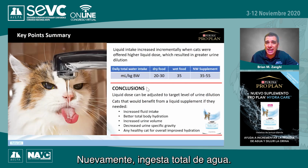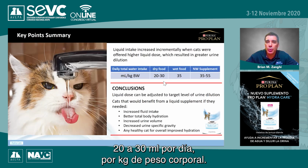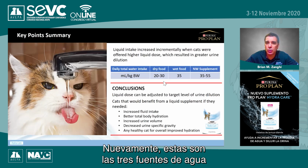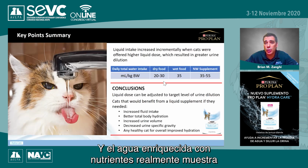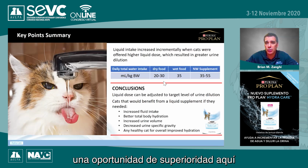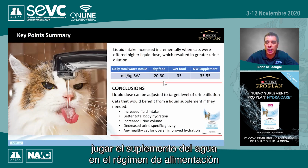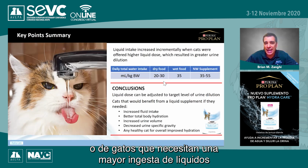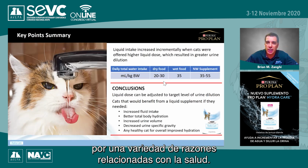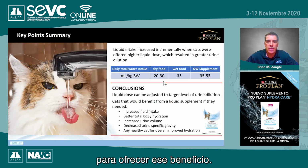Again, total water intake that's typical of cats consuming dry food is 20 to 30 milliliters per day per kilogram body weight. Again, this is all three sources of water that the cat would ingest each day, versus 35 for wet food. And the nutrient-enriched water really shows an opportunity for superiority here relative to wet food. And I think this really reinforces the value of where a water supplement can play in the feeding regimen, the hydration regimen of healthy cats, or cats that are in need of increased liquid intake for a variety of health-related reasons. There's a very significant opportunity here to deliver that benefit.